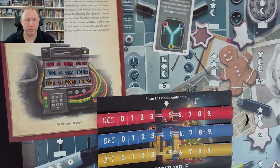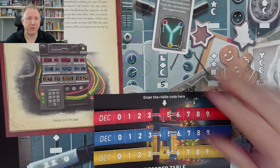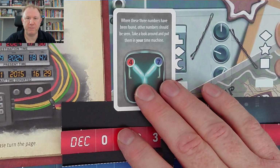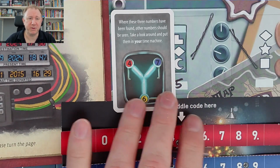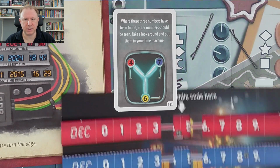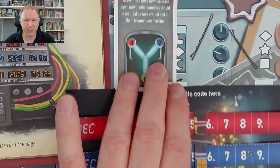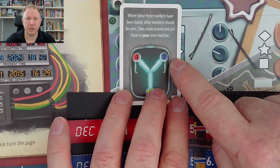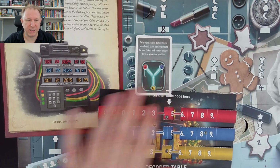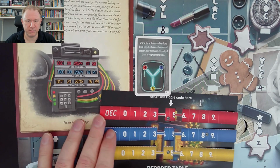So what can we do? Let's have a think. All right, so I think I haven't paid attention to the card properly, because look, it says, where these numbers have been found, I commented on the rhyme of it, but not the meaning. Typical of me. Other numbers should be seen. Take a look around and put them in your time machine. Okay, so I think this is the time machine. And where these numbers have been found, other numbers should be seen. So I think we're trying to translate these. On that basis, what I tried already of indexing them into the time machine actually made quite some sense.